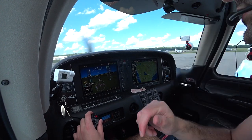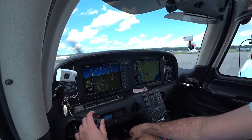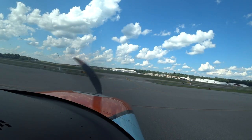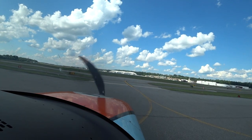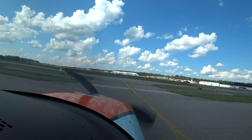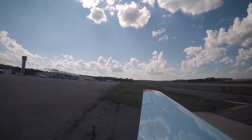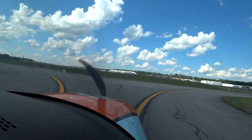Westchester Ground, how you doing? Cirrus 740 Golf Tango at Millionaire with Zulu for taxi. Looking for a beacon code for the Skyline route. 740 Golf Tango, Westchester Ground, runway 34, taxi via Kilo Lima. Let me get there for you. 34 Kilo Lima, 740 Golf Tango, appreciate it. All right, clear left, clear right. 34 Kilo Lima, which is what we were briefed and anticipated.